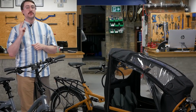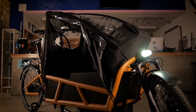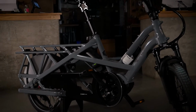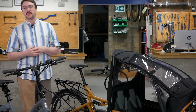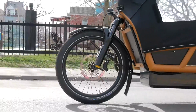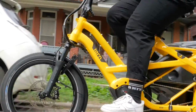Today we're looking at two of the top e-cargo bikes available out there, the Riese Müller Load4 75 and the Tern GSD. These two model families are class leading in both the compact and general e-cargo categories, and we often have customers making this comparison, so we thought we should see how they really stack up. As cycling families start doing their research, it can get really murky as you decide what direction to head in. One major decision is often to go with a front-loading or a rear-loading cargo bike.